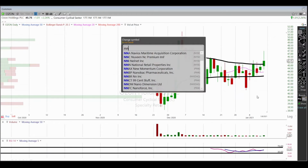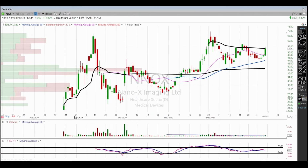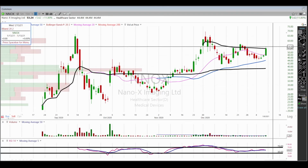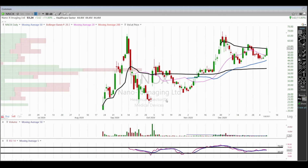And the final one on my list, NNOX Imaging. Again, a recent IPO back in August of 2020. Nice little consolidation. Here's the high. Since then, it's just been making higher lows and consolidating. So let's see if we can get out of this little flag. We're above the 20-day moving average. We're starting to get above this anchored VWAP. Looks like we may have rejected here. But if we can get over these levels, this 55 level here, watch for NNOX Imaging to create new highs. It's got a nice little base, good volume. Could see this one ripping.